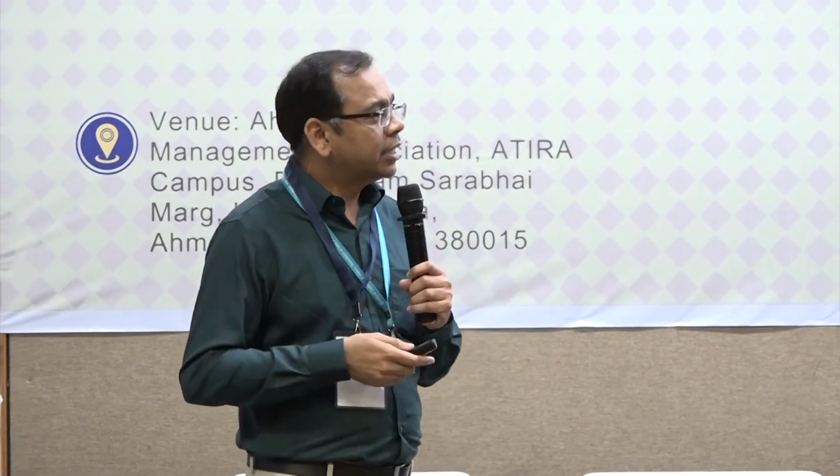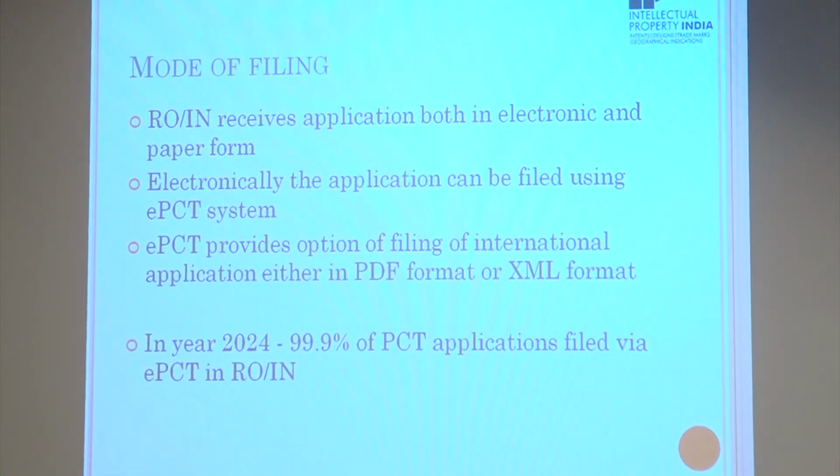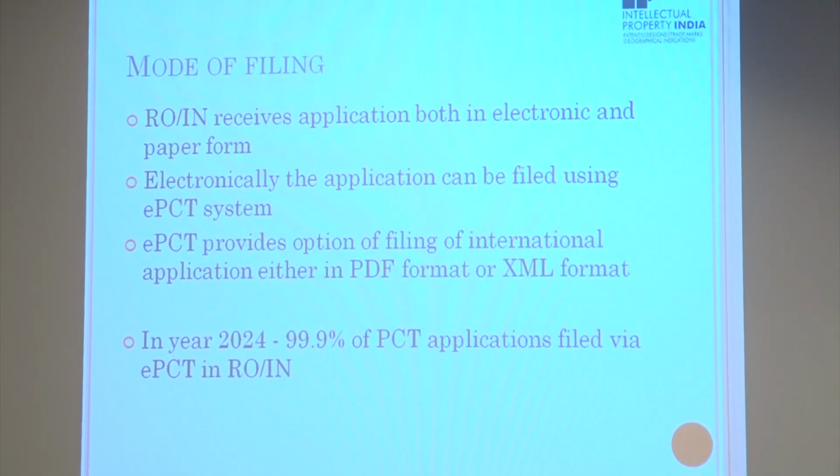As for the mode of filing, you must be knowing by now that there are two modes. You can file through ePCT, or paper filing is also there. For paper filing, you can file based on your jurisdiction to any of the 4 patent offices, but we will always advise going for ePCT. Roberto has already discussed the advantages of ePCT. I will simply add that ePCT will help you process your application fast, and there are a lot of fee reductions available when filing through ePCT. As far as India is concerned, in 2024, 99.9% of applications were filed through ePCT. Only 1-2 applications were filed through paper mode.